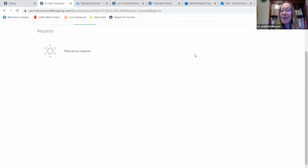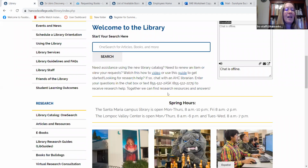So remember, as I mentioned to you before, Books for Bulldogs textbooks can get checked out for the entire semester. And you saw when they're due for this semester on the Books for Bulldogs page. But when you go and pick it up from the library, you're going to be told, and you'll most likely get a slip with the due date on it when you actually check out the book, okay?